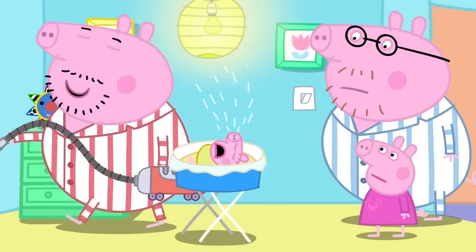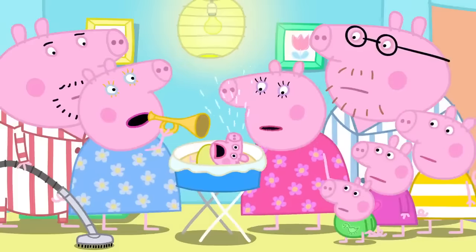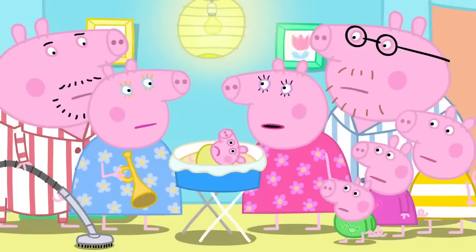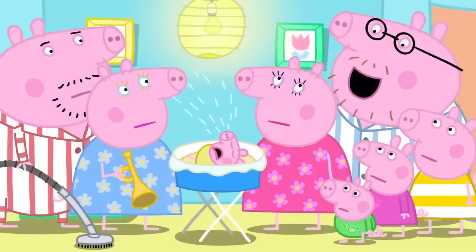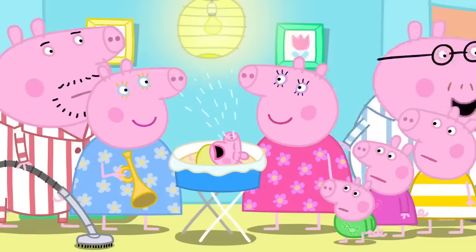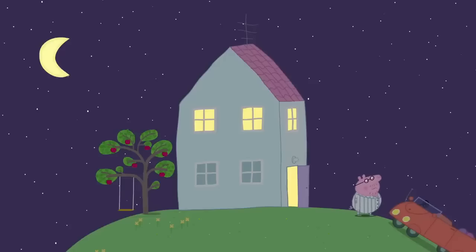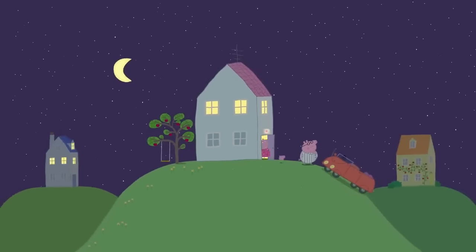It's all right. I've got the vacuum cleaner. I've got the trumpet. Stop! Stop! I remember another quiet way we used to get George to sleep. Oh, yes! We drove him around in the car. I'll get the car started. Don't forget the alarm! Daddy Pig has set off the noisy house alarm. The noisy house has woken everyone up.